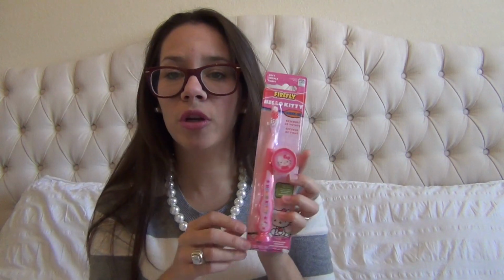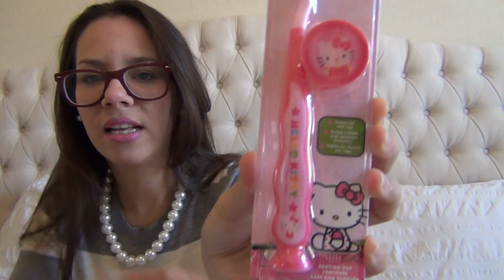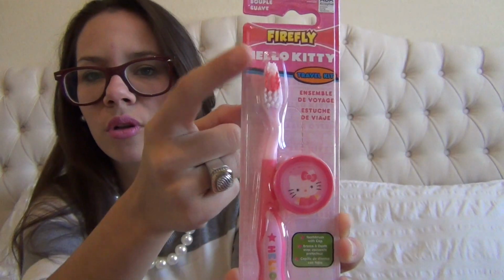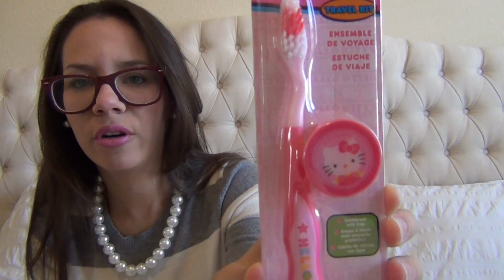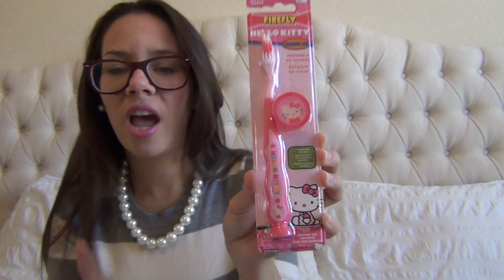And then we needed to get Aria a new toothbrush. So this is a Hello Kitty toothbrush, and it has a little top to close it so it doesn't get dirty. And I think the bottom even hooks onto the counter. She had a Barbie one, she had an Elmo one, and we had to get a new one.